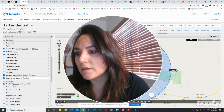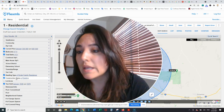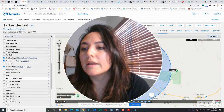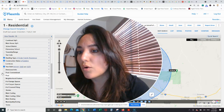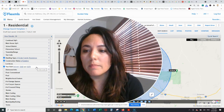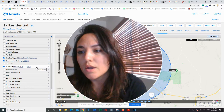And then we've got the single family residence. That's the most typical that most people want to go to. And it has to be of existing construction. And right now, because of the needs and wants of my buyers, I only selected homes that were built between 1949 and 1979. And why am I doing this? Why am I limiting it to that specific year?